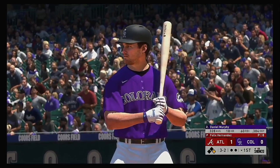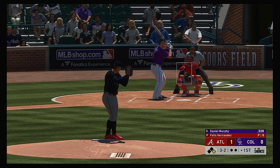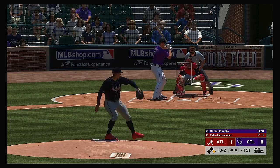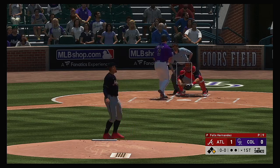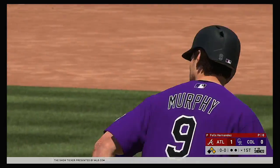And set to go is the veteran first baseman, Daniel Murphy. He's set. Here's the 3-2. And that misses for ball four. And it's first and second now with nobody out.